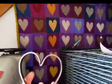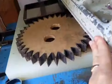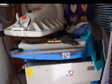You can see the heart die in my hand cut the hearts in that blanket that's hanging on the wall there. You can get dies made in any shape or size. There's another couple of dies that I use for different things. They're available in whatever you can dream up, and they're quite expensive. That heart die probably cost about $60 or $70, so you have a die made and you use it often.